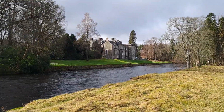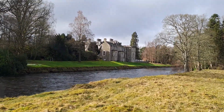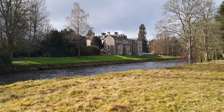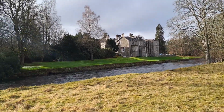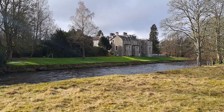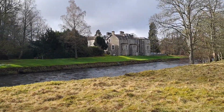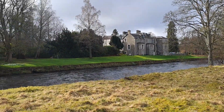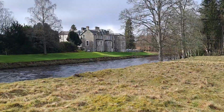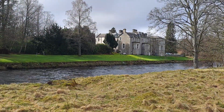So this is the magnificent King's Meadow house, in the King's Meadows area in Peebles. It was built in, I believe, 1795 for Sir John Hay, 5th Baronet of Haston. I think it also at one point was some form of recuperation hospital for war veterans.